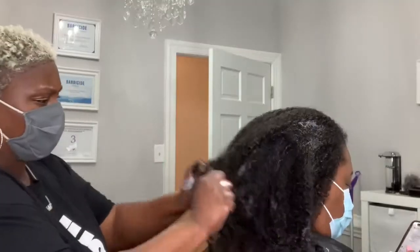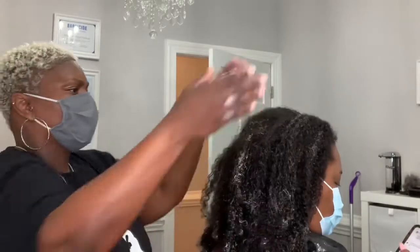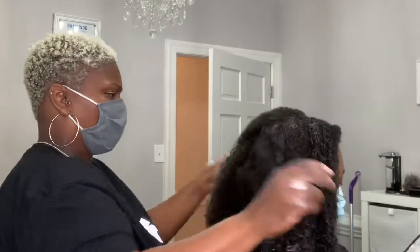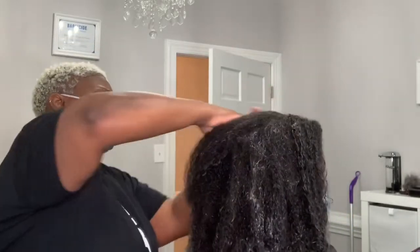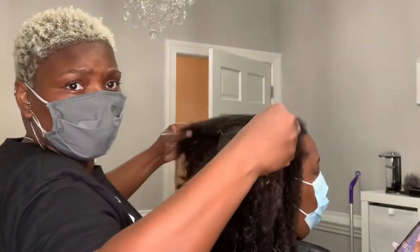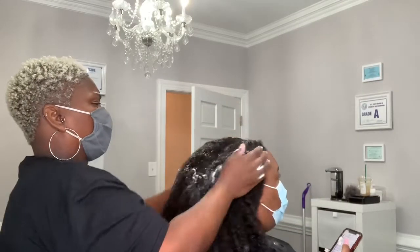Also, remember in the beginning, I told you that she had braids underneath that wig. So there's no telling how long she had those braids. I also stress to my clients that when you are getting weaves and braids, you want to make sure that you do a deep conditioning before you get that weave and after you get that weave. Same thing for braids. And when you're applying that conditioner, make sure you're getting those ends really, really good.